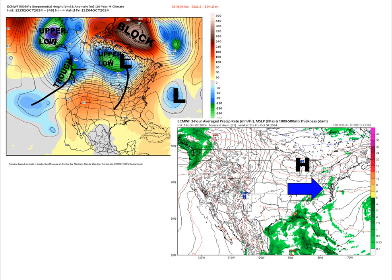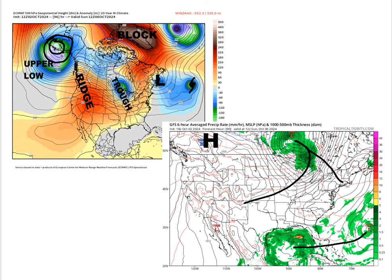And then obviously we have this concern down here. Then we get into Sunday, and now we have another very strong trough dropping in here. This one's much stronger, you can see. It's negatively tilted a little bit, and it's a much stronger cold front. You have a big Canadian high coming down. Look at those north winds bringing down the chilly air. Look at those lines, right?